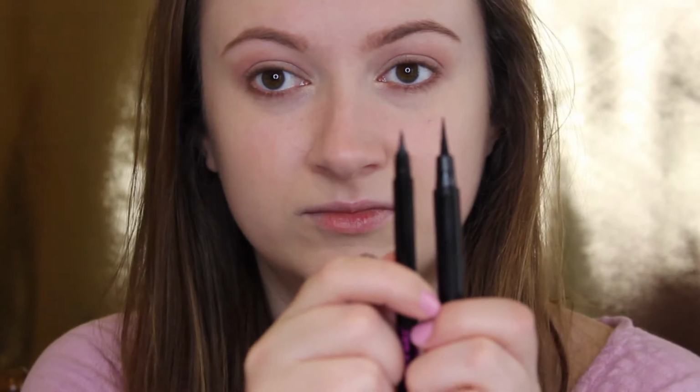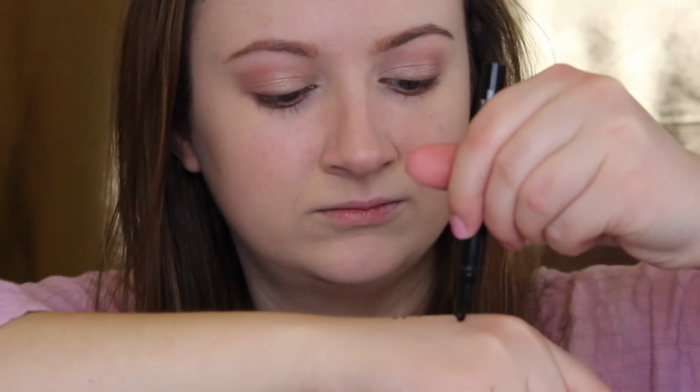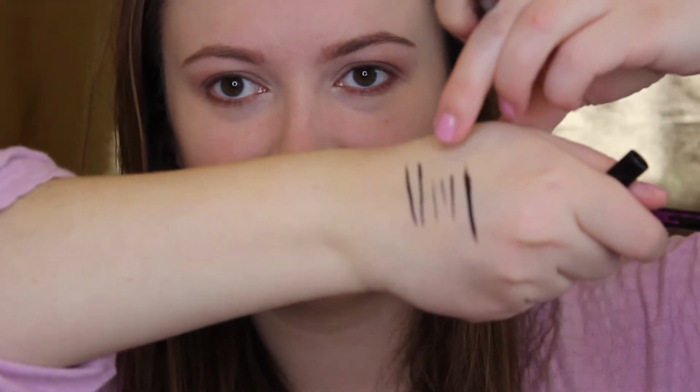Let's compare that to the Maybelline Master Precise, which is a lot fatter. You can see the difference there. Okay, so this one's the Wet n Wild, and that's Maybelline. Ooh, they're bleeding a little bit on my hands. My hands are also very dry, but I hope it doesn't do that on my eyes. So that's the Maybelline, and those are the Wet n Wild. The Maybelline one's not bleeding, the Wet n Wild one is. Oh brother, that's not good.